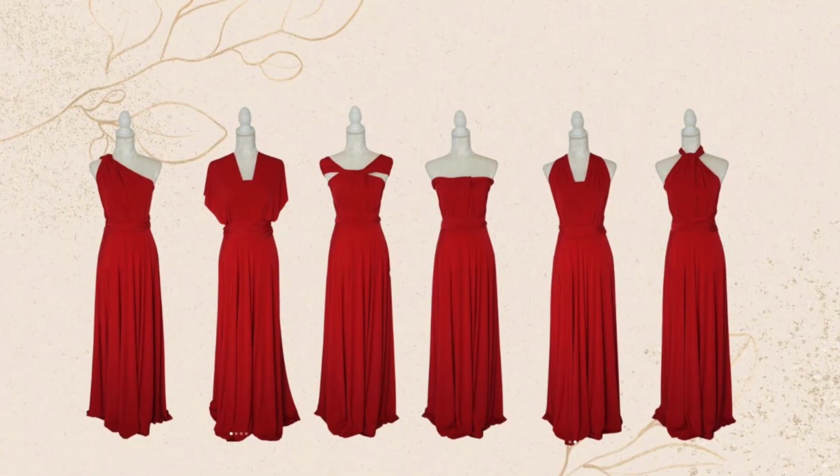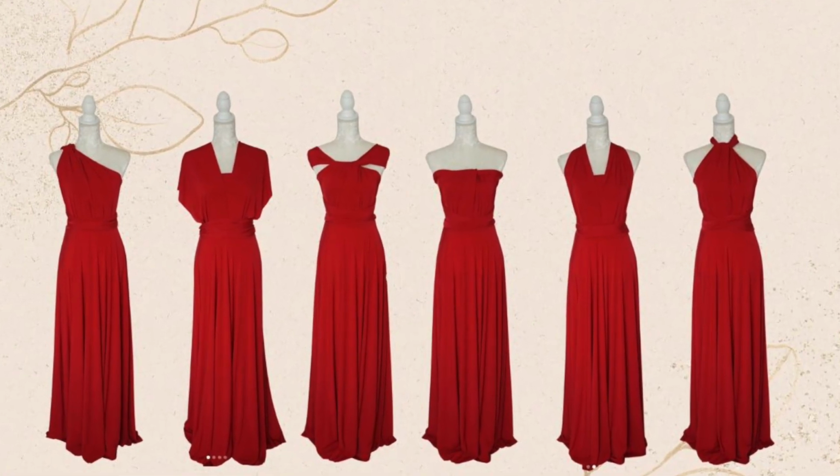Yeah, and there are a few different ways of doing the mismatched look, aren't there? So you could either have everybody in exactly the same colour but in different styles. Yeah, or different cuts. And especially if you've got different sizes and shapes in your bridal party, it helps people feel a bit more comfortable if they're not all thinking they have to fit one particular style dress that might expose parts of you that you're not 100% sure about being on show.